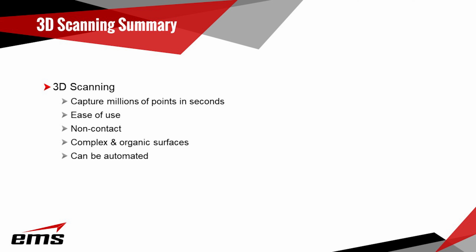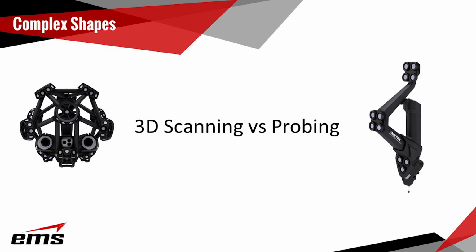So now we're going to change gears and focus on probing. Now probing on the outset might seem slower than scanning, but in fact, probing provides a number of advantages for the type of work that we perform.